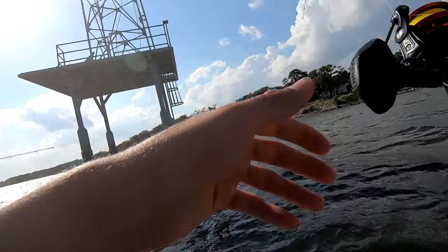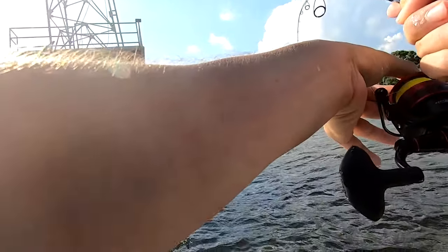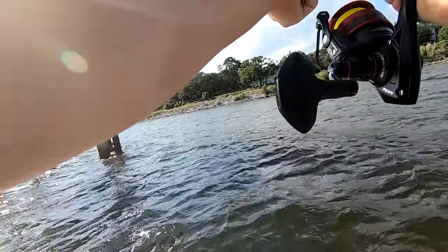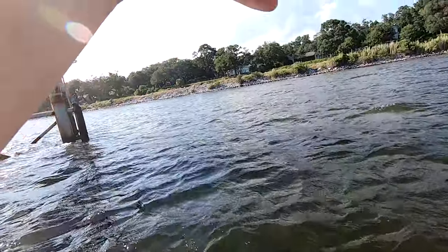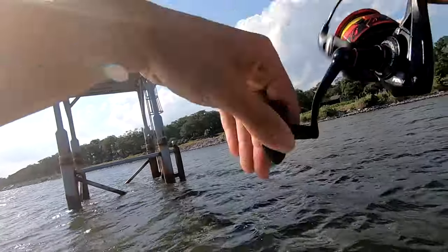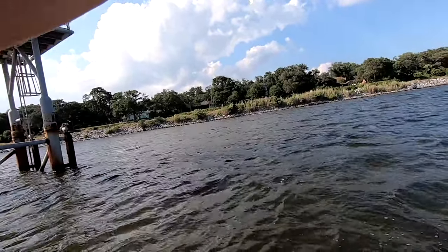Oh my gosh. Fish on. That might be a bull red. On anchor. Oh, he's about to dump me. On anchor, dude. On anchor, Corey. That might be a bull red, guys. Hey, hold on. No, he's still on. Oh, yeah, you're good. Oh my gosh, he swam so fast towards me. That hook's gotta be loose.